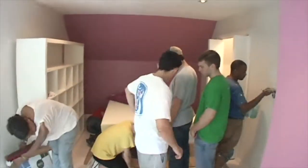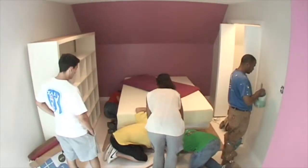Can you look under here real quick and tell me what this is supposed to look like? Did anybody grab the directions off the bed in the other room? What's going on?